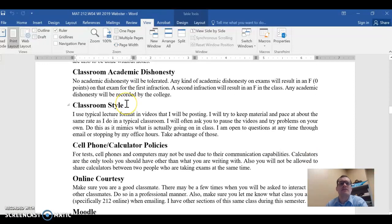As far as academic dishonesty, like I said, you can use any means necessary to do your homework, but as far as the test, you have to take it in a proctored setting on your own. And if we find out you didn't, or if you took a note card when you shouldn't have, then you will get an F, and we'll follow the college's academic dishonesty procedures as well.